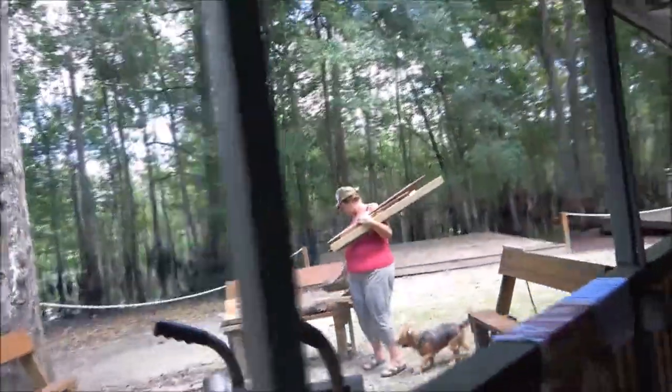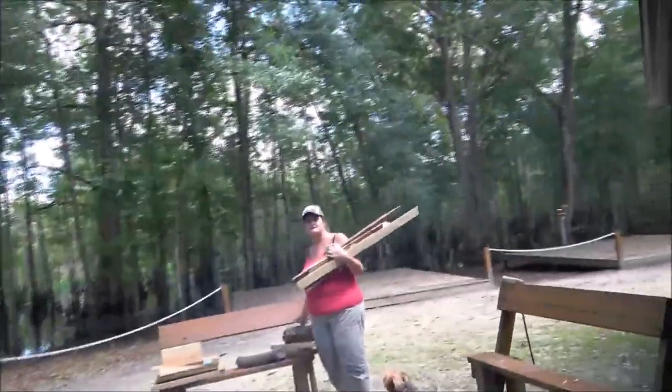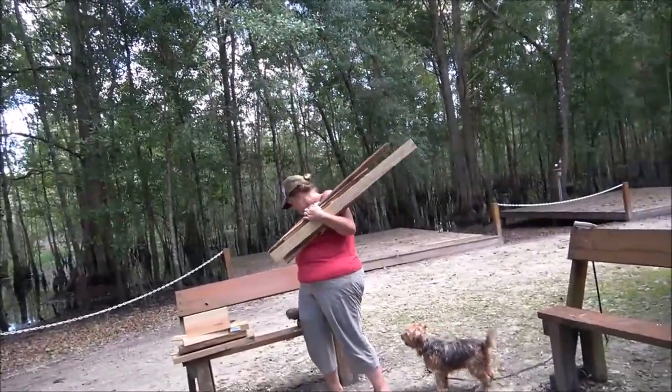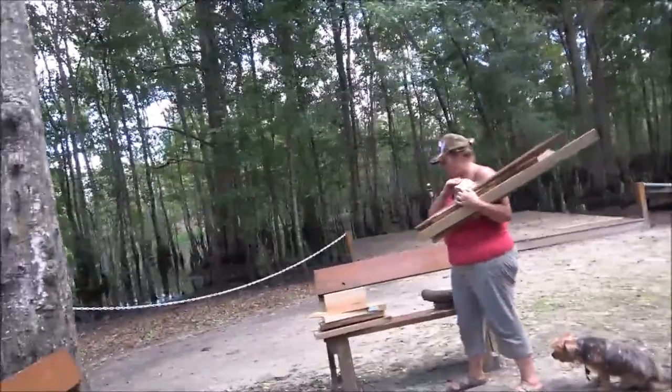So, there's Monkey. Monkey made it back. Third trip, huh, Monkey? Yeah, that's it. Okay, well, I'm going to start a fire. That way it'll get burnt down and stuff, and so I can put our big pot on and make our chili. All right, guys, I'll be back with you.